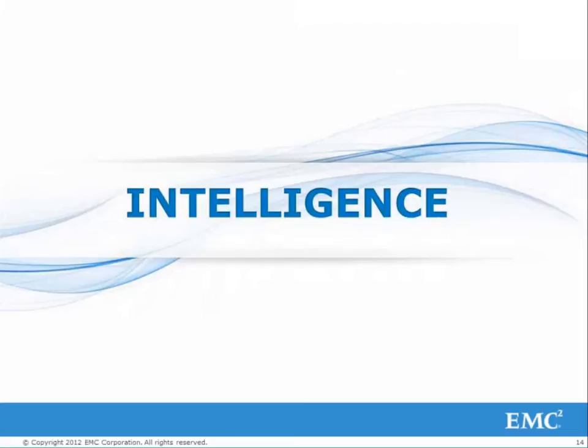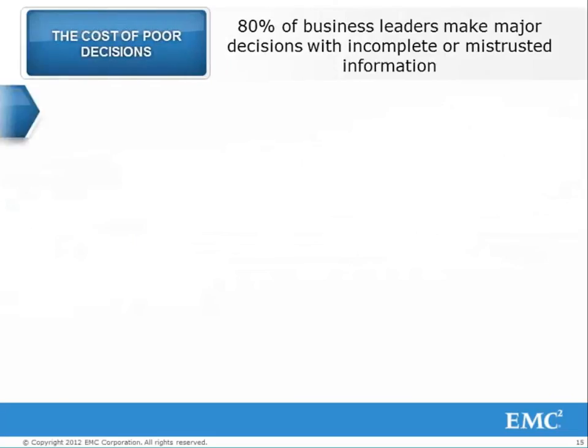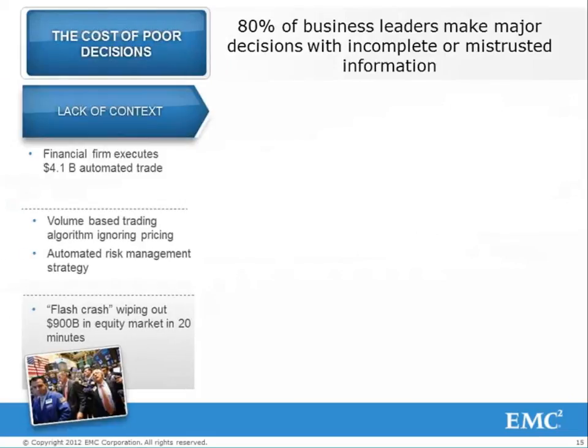We're going to continue our conversation around how to improve intelligence, specifically in a dynamic business process application. To set things up, I thought I'd go through a couple of slides, really showcasing what the cost of making poor decisions can be to a business. And this is really driving at the need for why increasing your intelligence is so critical.